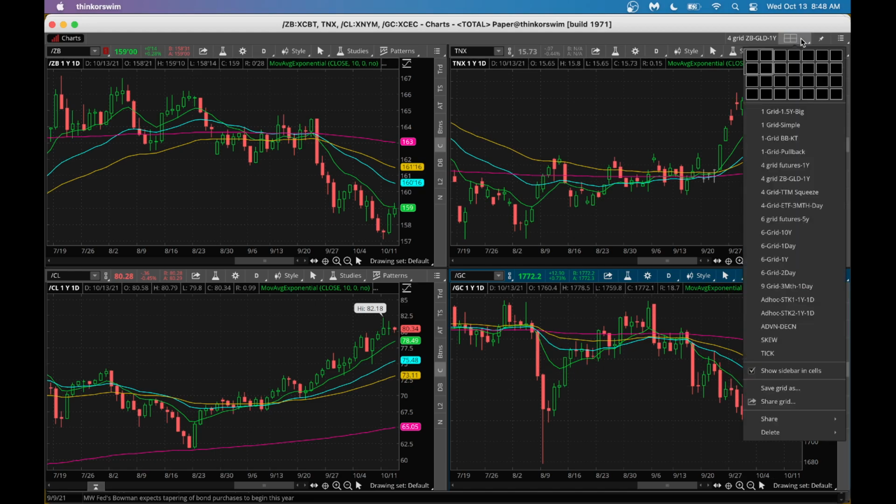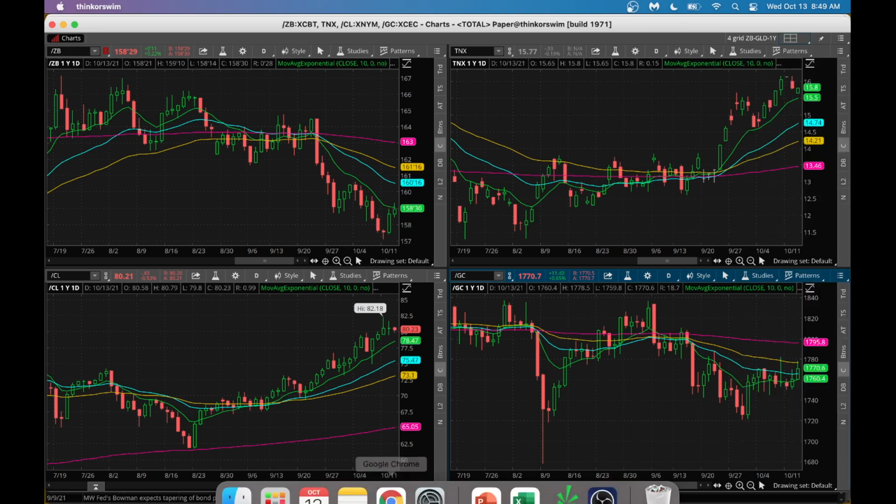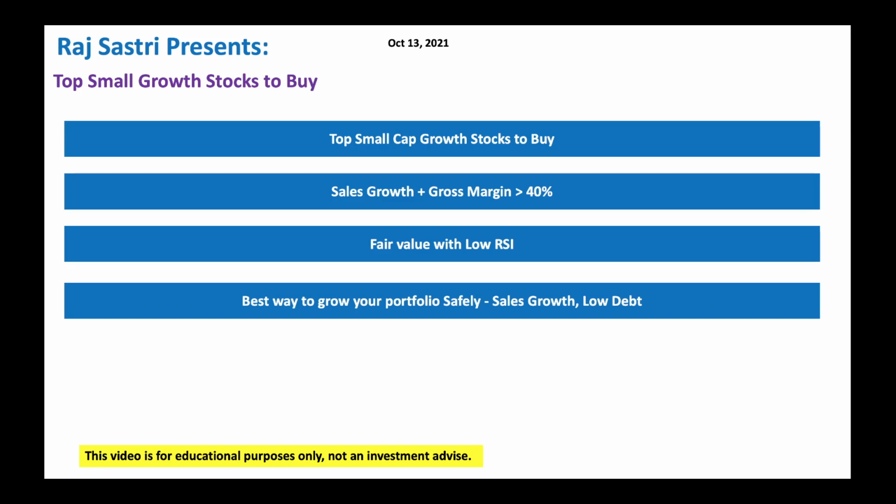Then let's go into the skew and see how the skew is doing. Very quickly, we can go into the skew chart here. Let's go here. Where is my skew here? Yeah, probably I don't have the skew up here, but let's do one thing. Let's go back to the chart here and look at some great growth stocks to buy.